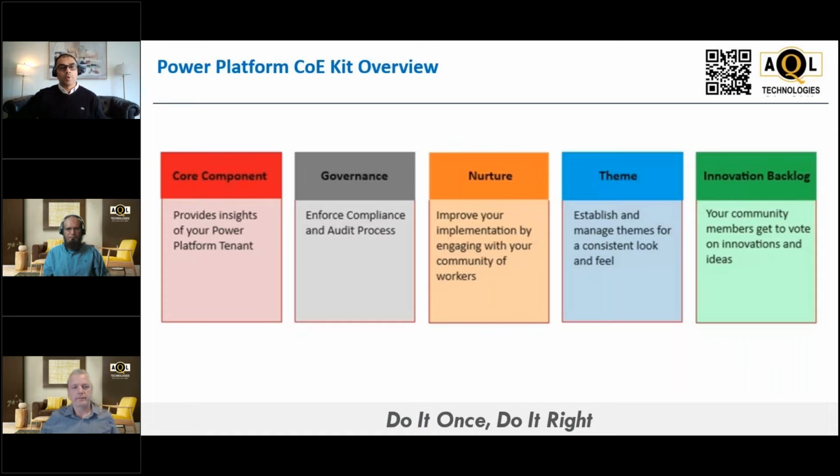Let's talk about the nurture component. The nurture component is basically required for growth and talent within your organization. This component focuses on nurturing individuals, teams, and their capabilities to create an in-house team of citizen developers. You will want to share best practices and templates, and even onboard new makers, and this is where it's going to be crucial.